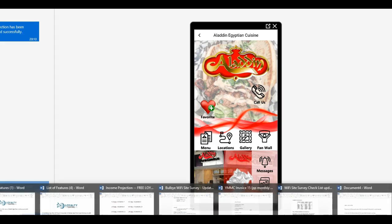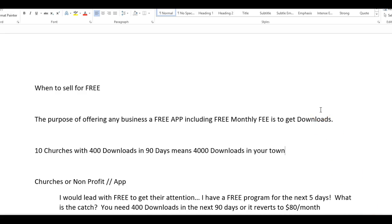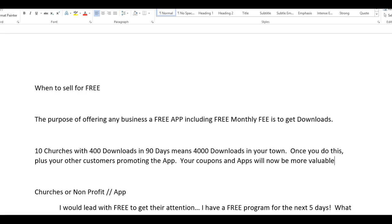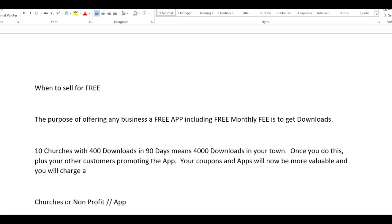So, please, let's not go out and waste our time and waste our energy just doing things for free, because none of us are that wealthy that we can just do that stuff. So this is what the game plan is. This is what the psychology is. And I just don't want there to be any confusion over what the goal is. So 10 churches or nonprofits, 400 downloads. Once you do this, plus your other customers promoting the app, your coupons and apps will now be more valuable, and you will charge more and make more money. Okay? Simple.